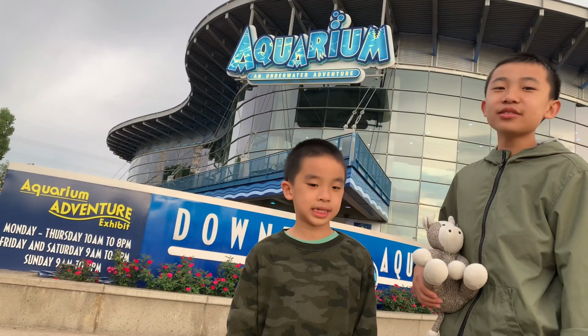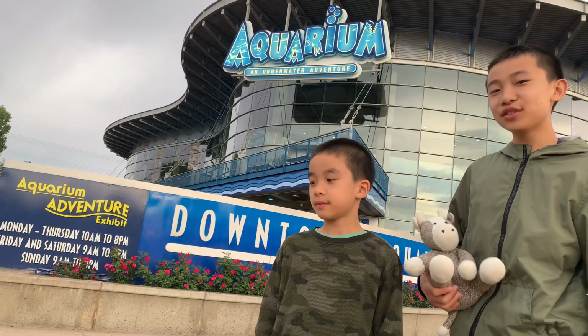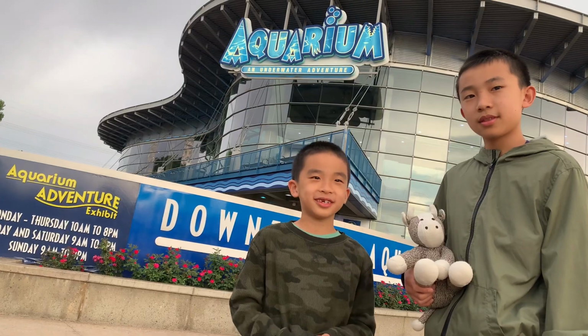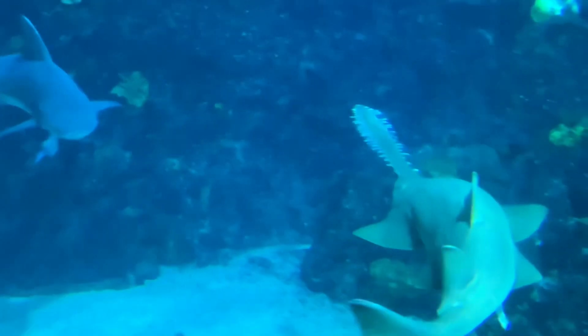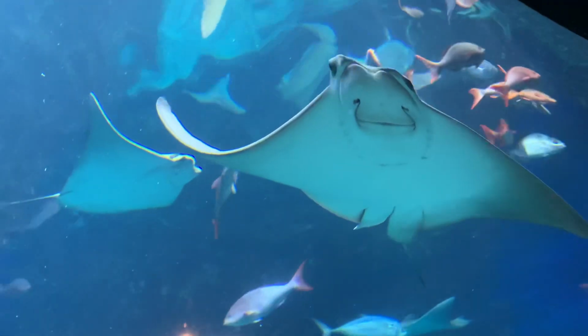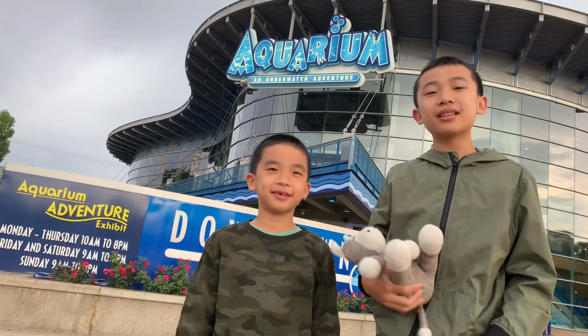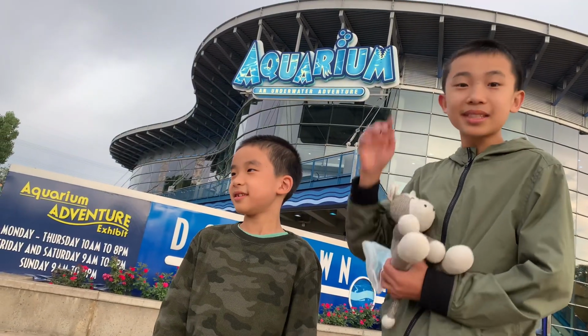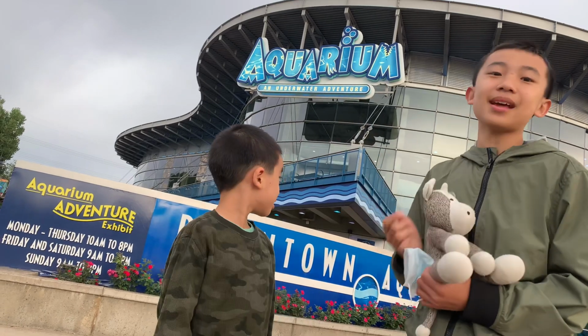And that is the downtown aquarium. Thank you, brother, for doing all the recording. My favorite fish was the sawfish. The saw was so huge, it's probably as big as me. I liked the stingrays and the sturgeons. And I also liked how they had the display of the Colorado State fish. Even though the exhibits are only on the second floor, this was way bigger than we anticipated.